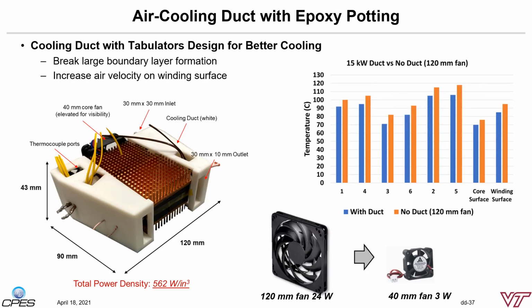This page shows the 18 kW transformer with a 3D printed optimized cooling duct for winding cooling. There is over 10-degree temperature improvement compared with the results without the duct. The fan can be reduced from the previous 120 mm 24-watt fan to just a 40 mm 3-watt fan. In this prototype, two transformers are put side by side, and both are cooled effectively. The power density is over 560 watts per cubic inch, a big improvement compared with the commercial high-frequency transformer solution.